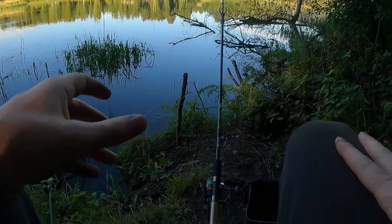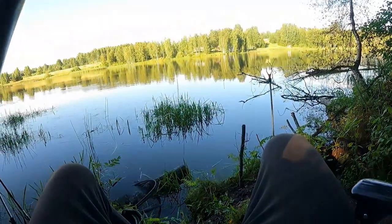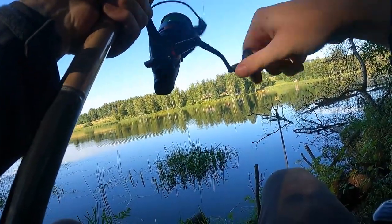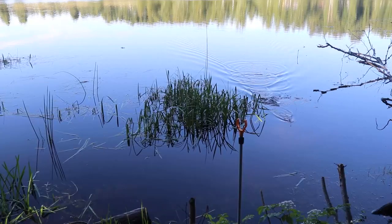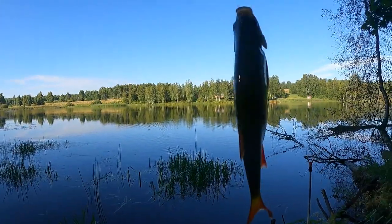Looks like we have something on the feeder rod, so let's get it. It's a small one, but I'll show you anyways what it is. Probably small roach. Yeah, definitely the tiniest fish I've caught today. Hey, it's not a roach, it's a rod.